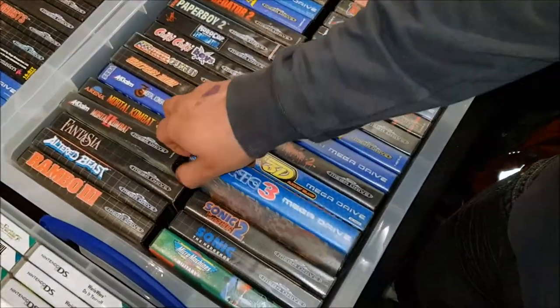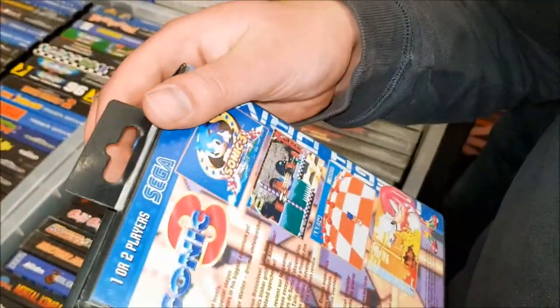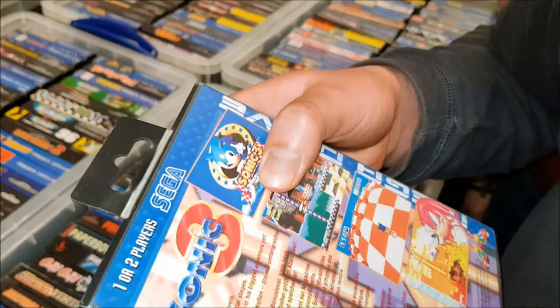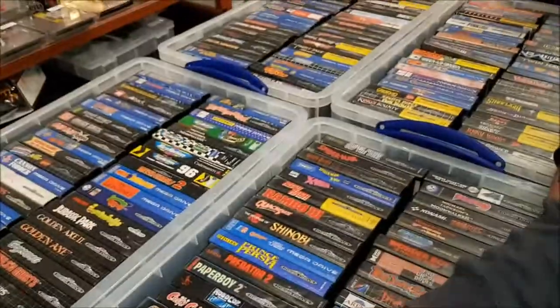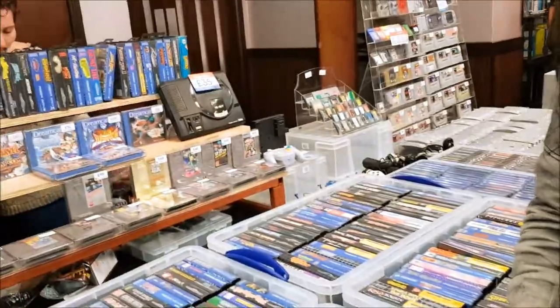Oh, look. Sonic 3 here, the best Sonic. Knuckles down the bottom, he looks so angry. What are you doing there, Knuckles? They had to get him onto the cover somehow, but they just did a poor job of it. Look at him there. Go on, Knuckles. Get back. Silly man.